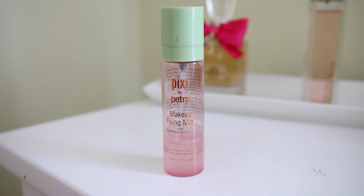Okay, now for setting sprays. Now if you have drier skin or you want just a really glowy look, like dewiness to your face, check out the Pixi Makeup Fixing Mist. You guys, I love this. I thought I actually lost this and I still have a little bit left. I found it in the back of my drawer. This is one of my favorite sprays.